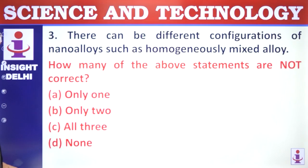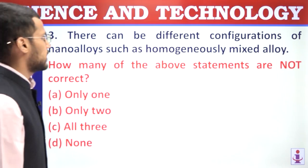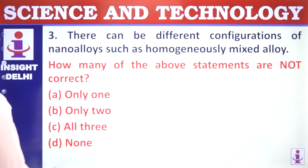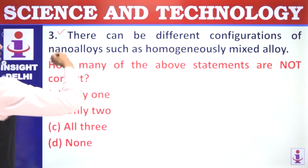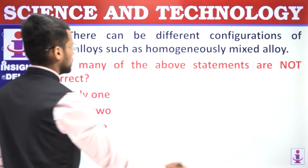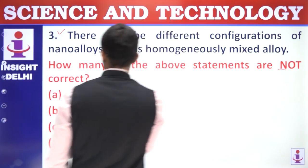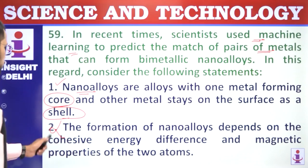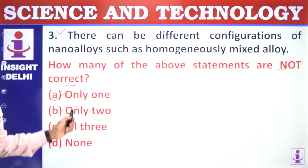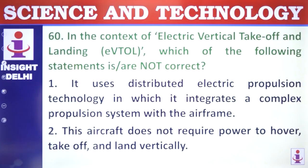Third, there can be different configurations of nanoalloys such as homogeneously mixed alloys. Right? So this is a possibility. There can be different configurations of nanoalloys. So we are supposed to find out statements which are not correct. Only second statement is not correct, and that's why answer is A, only one. 59, answer is A.